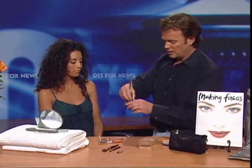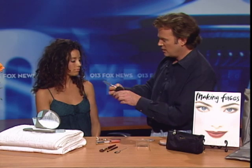Now let's go ahead and we'll put on your highlighter. Now I'm going to put a little bit of highlighter on right here. Let's turn your chair around so everybody can see. And where you put the highlighter is you put it just right under the cheekbone, and then you put it right up to the side of the temple, and that starts to highlight it like that.